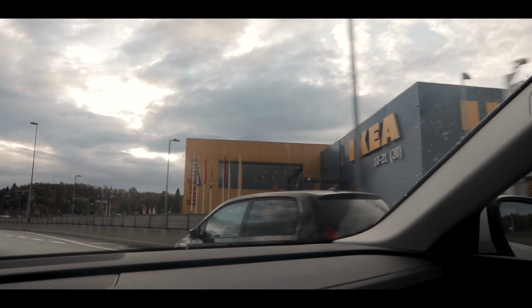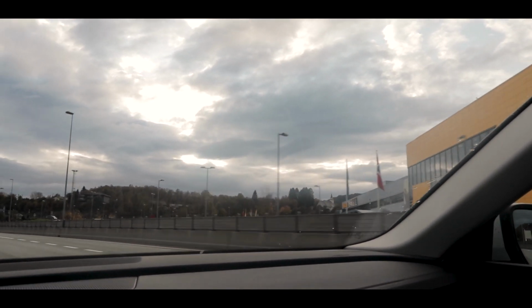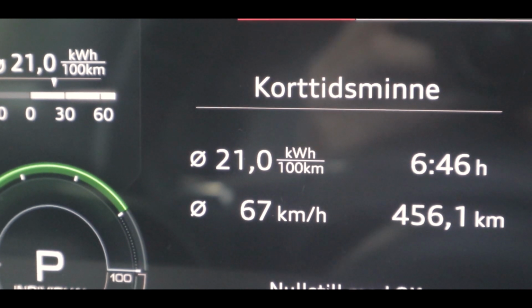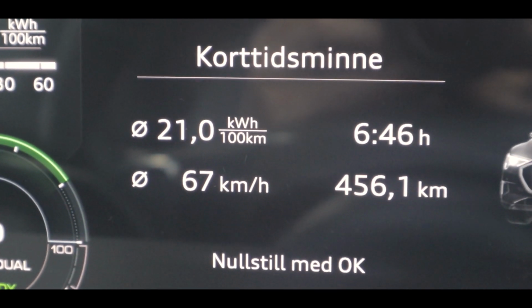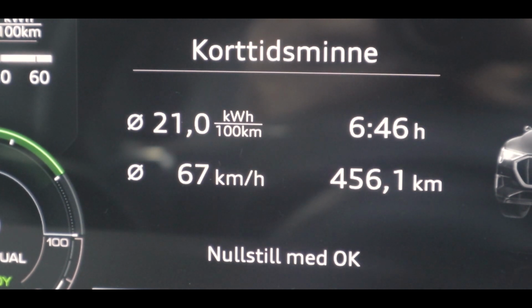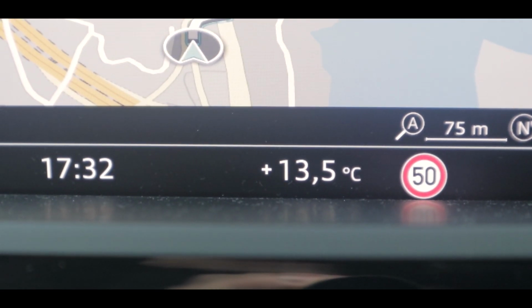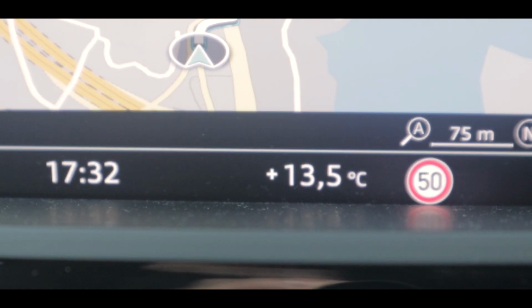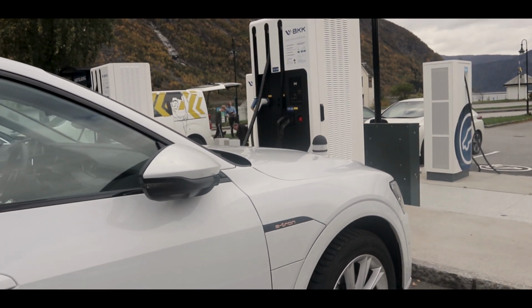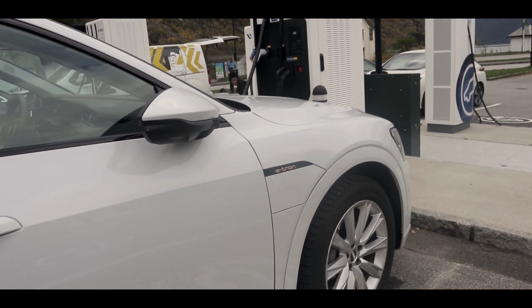In the end, after 456 kilometers, we averaged a speed of 67 kilometers an hour and managed an efficiency of 21.0 kilowatt hours per 100 kilometers, meaning a theoretical range of 412 kilometers. So, the answer is yes, you can drive efficiently with an Audi E-Tron 55.